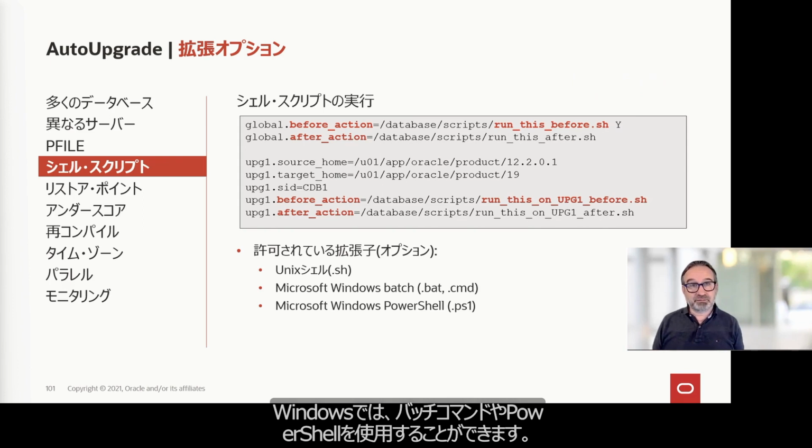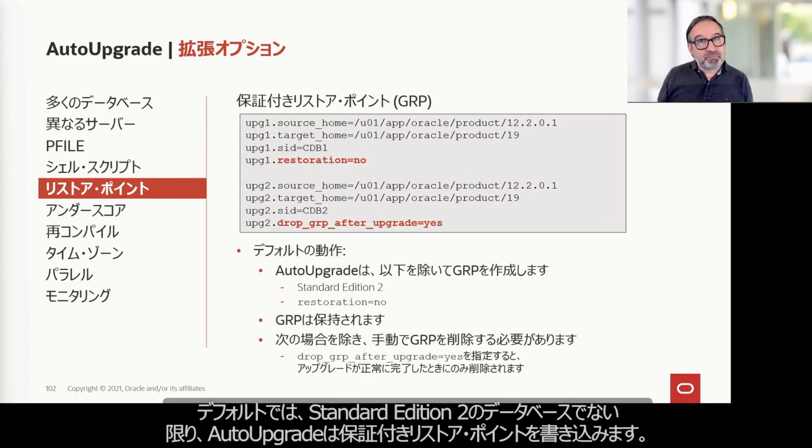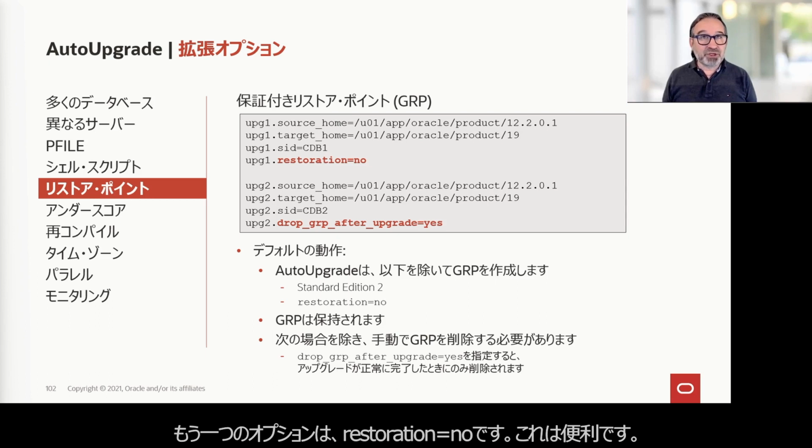Then we have guaranteed restore points. By default, AutoUpgrade writes a guaranteed restore point unless it's a standard edition 2 database. Then we give you a warning in the analyze phase and tell you, hey, take care. You need to make sure that you have a proper backup, which can be restored as well. The other option is restoration no.